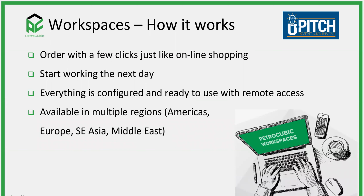And a little bit on how it works, a little bit of nitty-gritty details. So we have a website, you just go there, and it's all done like online shopping. You probably never experienced this in oil and gas, but in reality, you just go there, sign up for an account, then you can see all the software, all the hardware, you do a little bit of clicking, then you have a shopping cart, you click order, and then you can start work the next day. It's really easy to use.